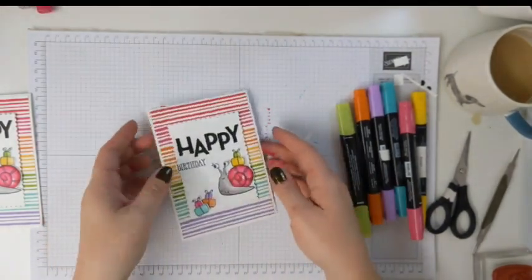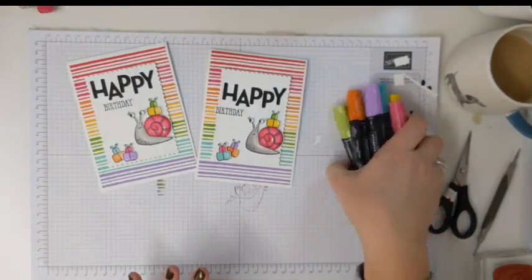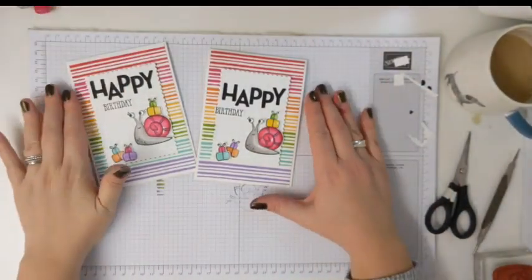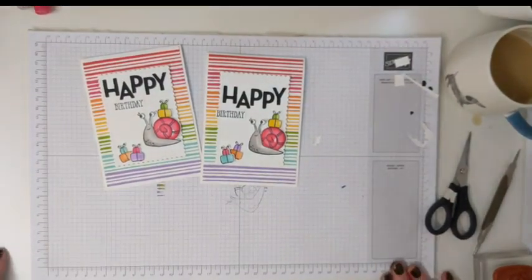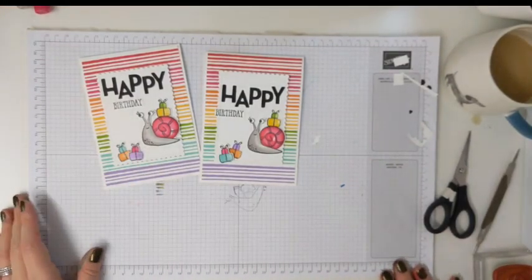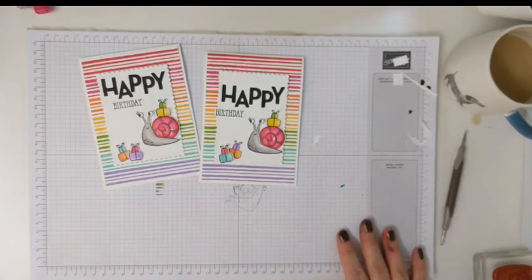There we have it. So there is our finished stripe themed card tonight. A stripy rainbow card with a lovely snail on. So a little bit of colouring, lots of colour, some lovely die cutting, and of course the cute little snail from Snail Mail. So that's it for me this evening.